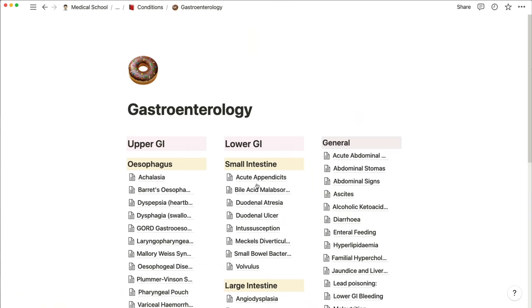So now in medical school, knowing that I have this database, which is my conditions list that I showed you earlier, with everything in one place, just makes me feel so much more secure and confident about the information. And when I'm on the wards or out and about, I know that I have access to that information very easily and quickly.